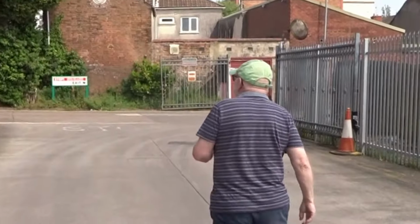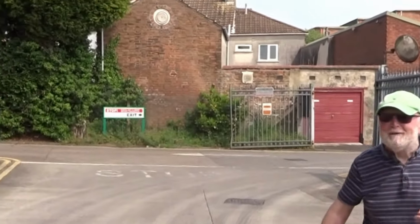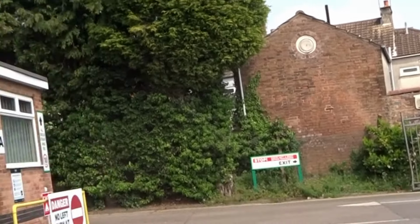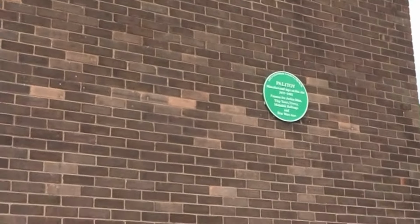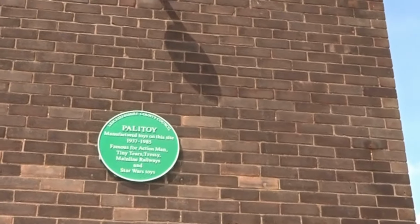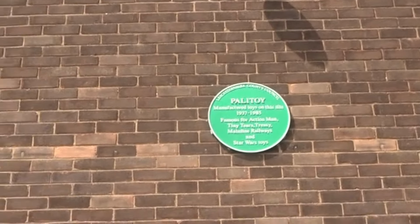Green plaque. Alan can tell you the story about the green plaque. The green plaque is run by Leicestershire County Council. They put green plaques up, I think about 6 every year. I don't know whether it's stopped there, but they put 6 up and put them on buildings where people used to live or a special place. And I applied for it.